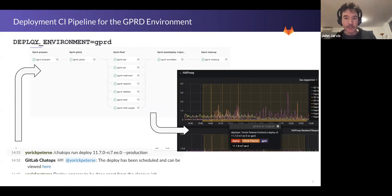And one of the advantages over our previous tooling is that since it's designed to run in CI/CD, we're leveraging a lot of CI/CD features and doing a lot of things in parallel. It also allows us, if a job fails, to restart it in the pipeline. There are a whole lot of advantages to using this new tooling.